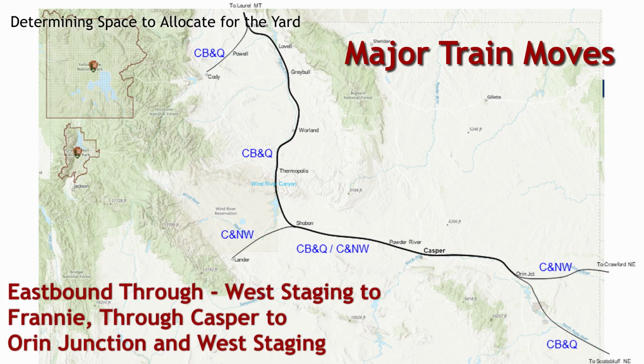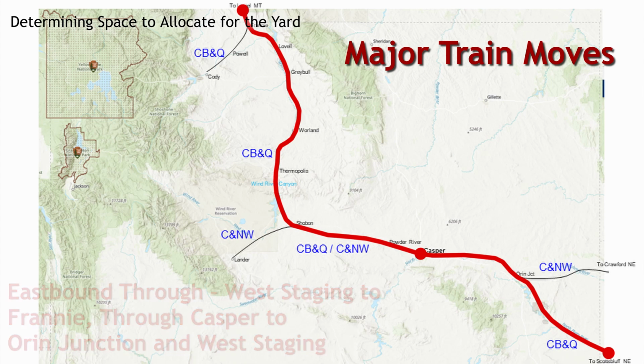Then, of course, we have their opposite direction counterparts: eastbound through trains that come in from west staging to Franny, running through Casper on their way to east staging beyond Orange Junction. And like westbound trains, they may drop or pick up cuts of cars in Casper, but nowhere else.